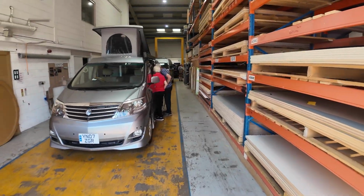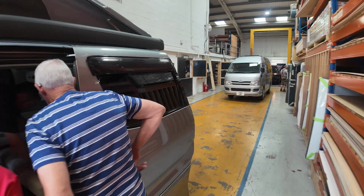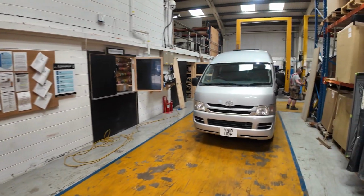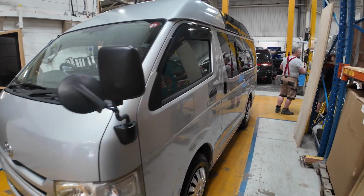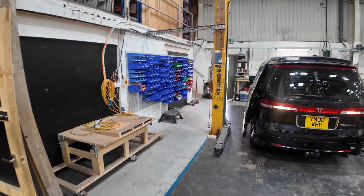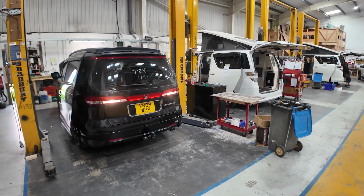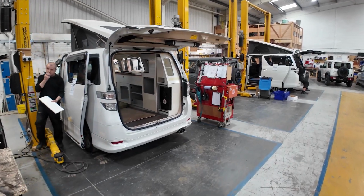Apologies for the noise. Got some customers picking up an Alphard here. So just getting the demonstration by Simon of how the bed works. And another, what's this? This is a Toyota Hi-Ace in conversion. And excuse the noise and the music, this is always a busy workshop. So we've got a Honda Elysian just starting to be converted.